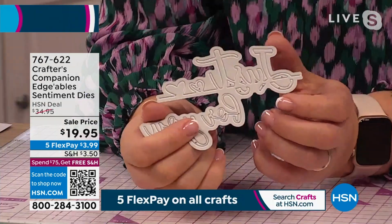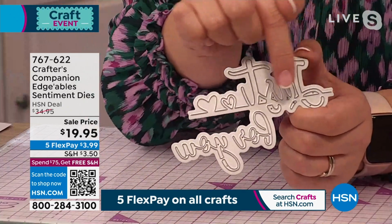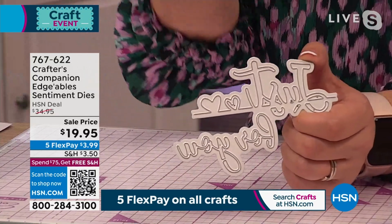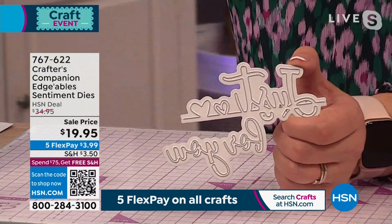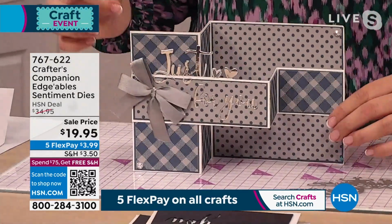So this is the actual die here, and when you're looking at it up close, you can almost see a line that runs through the middle. That's going to be a kind of top cutting line on there as well. So the "just" cuts out, and the "for you" is going to cut in there as well. If I show you that on a card, it'll make a little bit of sense. You can see this is a Z fold card where I've got the design.